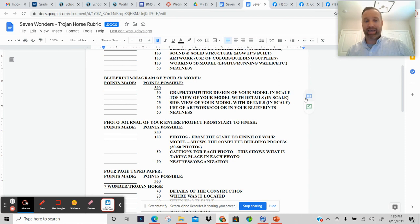And what I mean by that is if I'm looking down at it, how far across, and this could be in inches, how far across does your model measure? How far across lengthwise and so forth. All right. Also, the side view, same thing, using math and scale. What does that look like from the side?